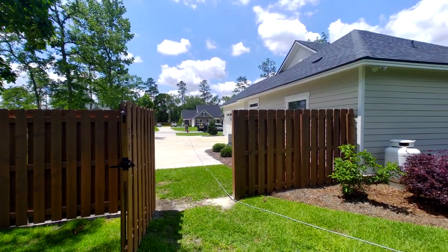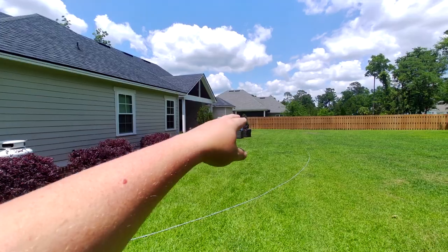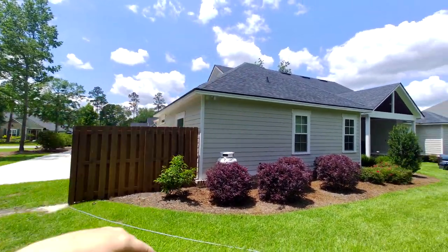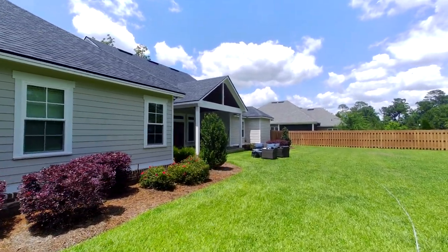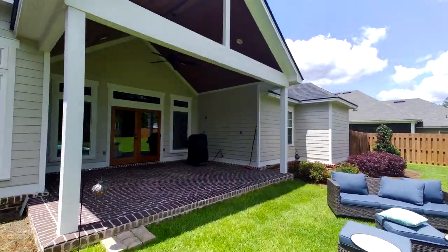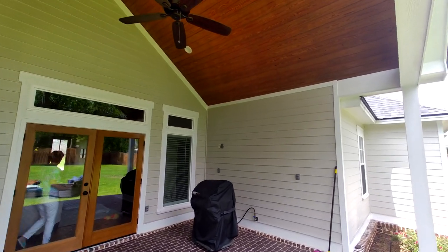All set up here on our wash for the day. I got 200 foot of hose pulled all the way there. We're going to wash our way around the front. I'm going to show you guys something I'm dealing with on this job, pretty common in nicer neighborhoods, but SH will take the stains off, as you saw on the one we did yesterday.